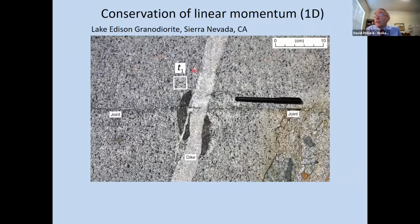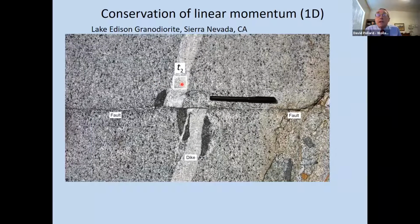And let's designate this time t1. The granodiorite is cut by a younger dike. Both of those features are cut by a still younger joint, an opening fracture, but it's about to slip and turn into a fault. Again, think of this as time t1 and focus your attention right here on this little white box. Are you ready for a small earthquake? There it is. At time t2, the dike has moved to the left and into the fixed white box.